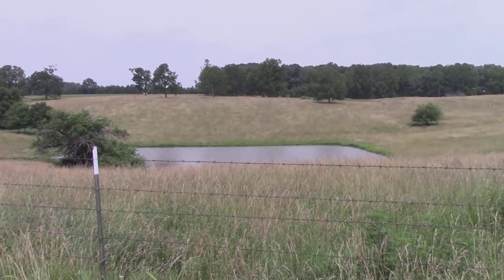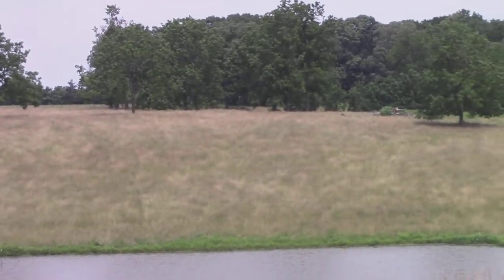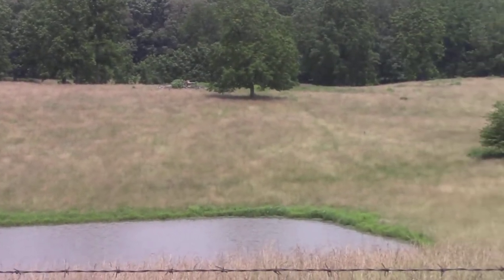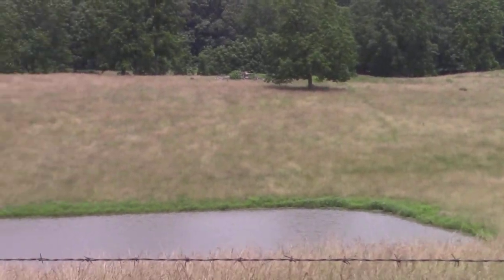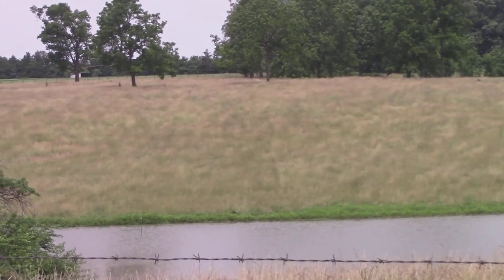Well, I just thought I'd show you this view with the grass. I'm looking in the direction of north, and the wind is blowing from the south, so it's got it moving pretty good today.